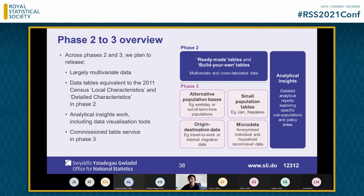And it's that kind of richness you get from cross-classifying variables against each other and being able to see those relationships between health and employment, or education or attainment, or health, age, sex or provision of care, whatever it is. You can really get those insights that you generally can't get from other data sources as reliably, and for really small geographies as well. Comparing that to 2011, it is the sort of data that was made available in the local characteristics, in detail characteristics release.